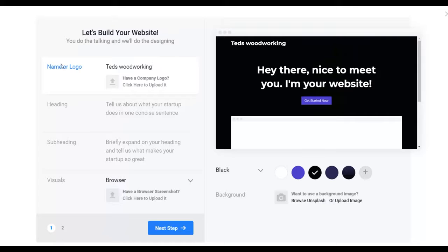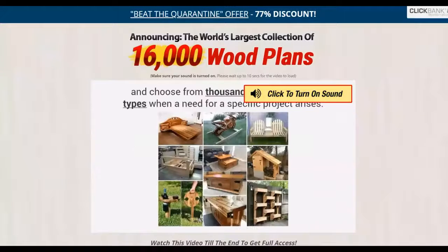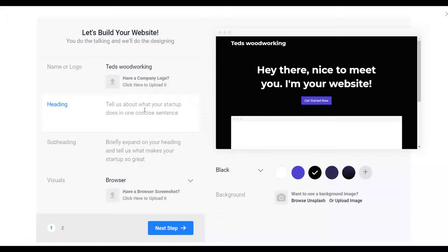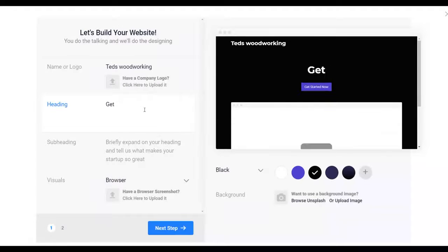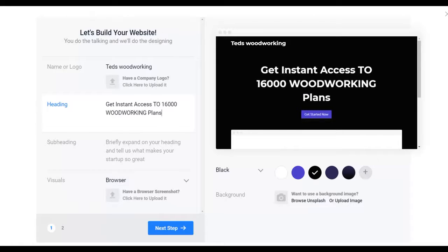So we can also input a logo right here. I'm just going to leave it like this, and I can just write a simple description of my affiliate products right here. So I'm just going to write the heading. So let me go to the sales page of the product, 16 woodworking plans. Let me write, for example, get access to 16,000 woodworking plans. So that's how easy it is for you to create a simple landing page using this particular software right here.